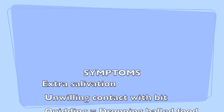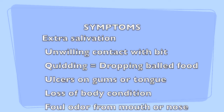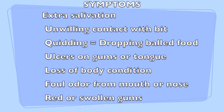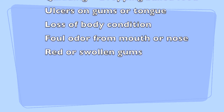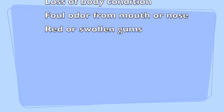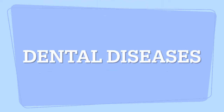Some symptoms of dental disease include extra salivation, unwillingness to come onto the bit or take contact, quidding, which is the dropping of balled food or hay, ulcers on the gum or on the tongue, loss of body condition, foul odor from the mouth or the nose, and red or swollen gums. Here are some specific examples of dental issues and how they can be treated.